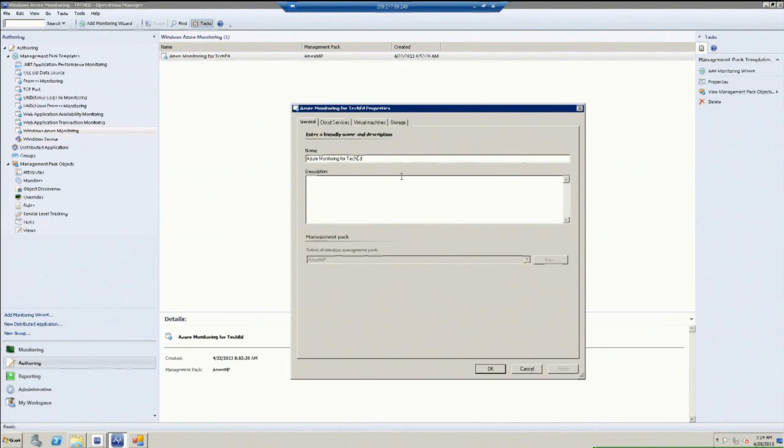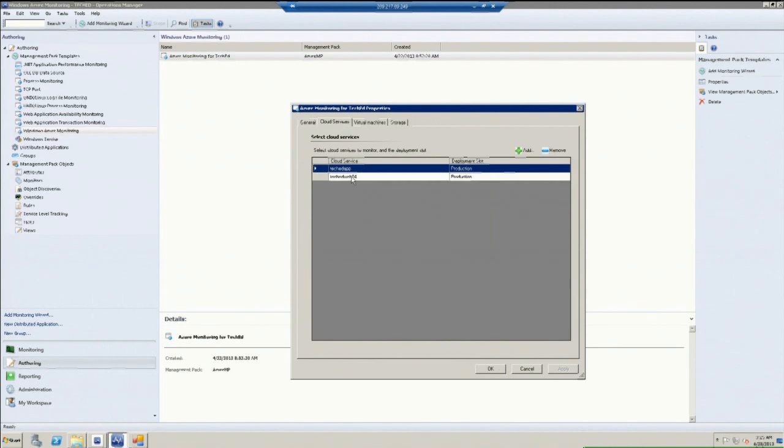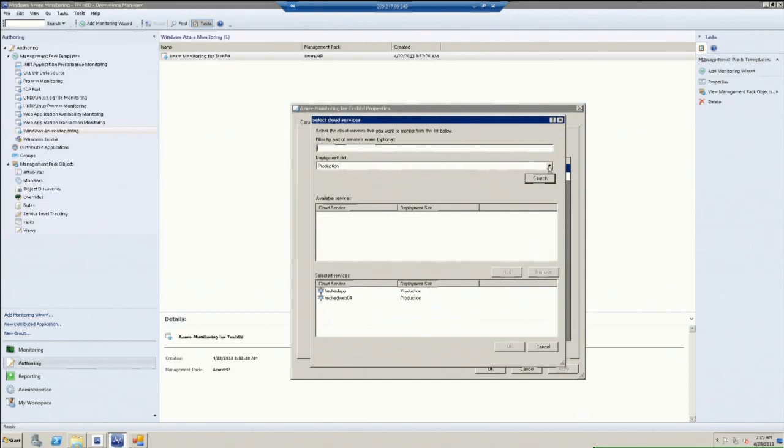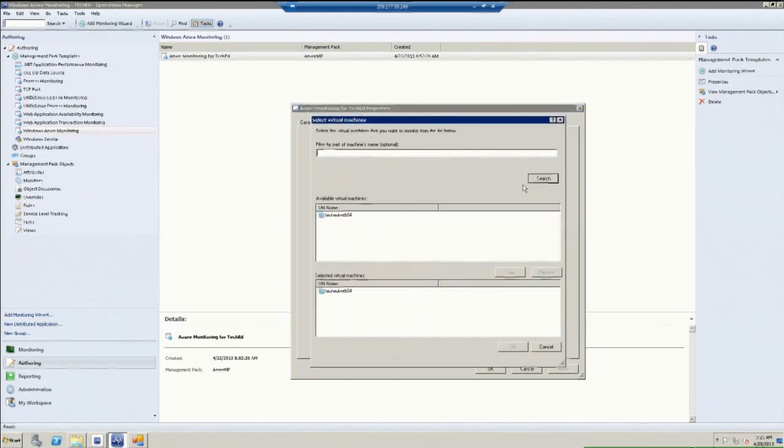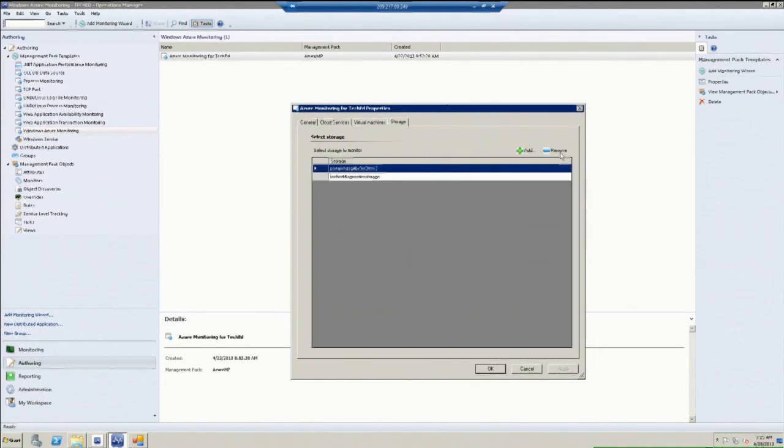First of all, before starting the template, you need to pick the subscription you want to monitor. So you have the name, description, everything as usual, and the destination management pack. Also, you need to specify what cloud services or hosted services you want to monitor. Just click Add. You pick the deployment slot, production or staging. We use only production. Click Search, and add everything as usual. The same we have for virtual machines and for storage accounts.